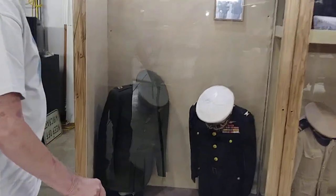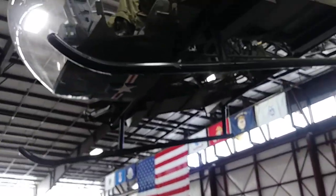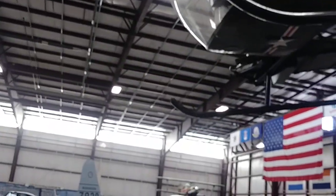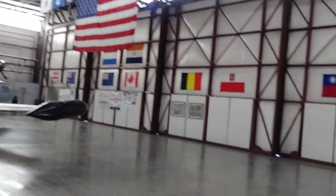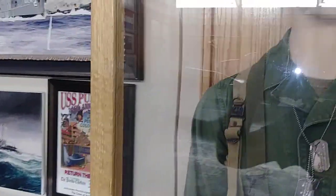What's wrong with this picture? I'll have to pause it and see. There's a MASH helicopter. It doesn't say 4077 on it. Airman First Class. I need one this size for a battery bag. You do? I do. Well, looks like they got plenty of them.